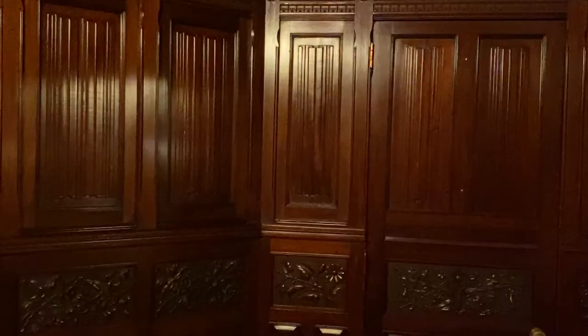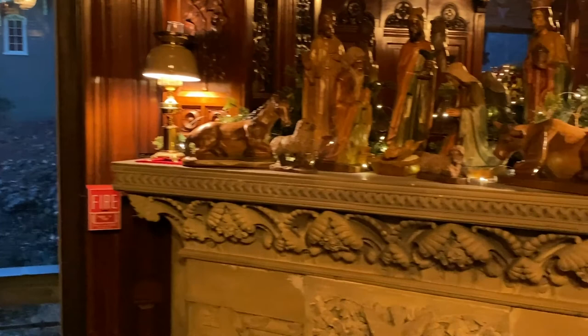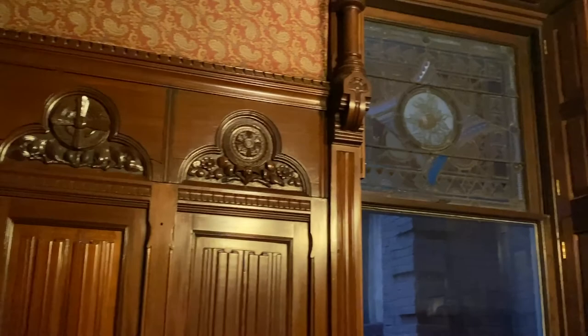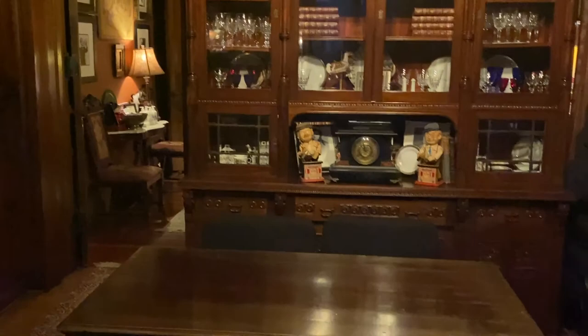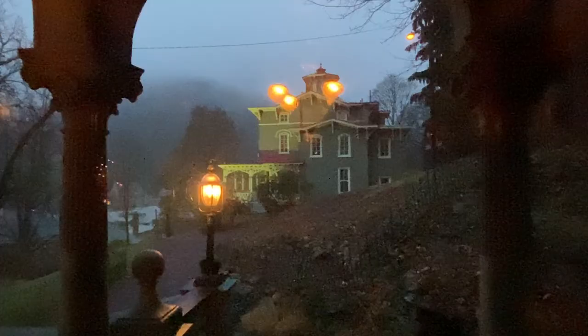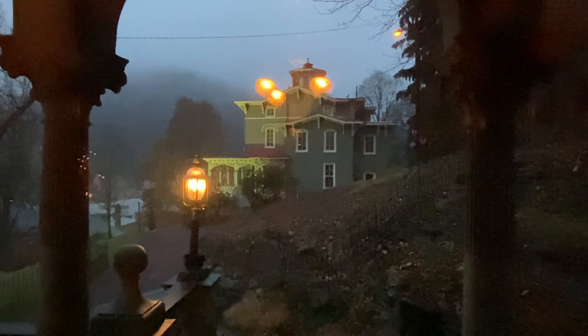All right, so we're in the study here, which was added onto the house after Asa Packer's death in 1879. Now this room was meant to be for Harry Packer's study, but he actually passed away shortly after his father and didn't get to use it for very long as a study. And this room then actually was where they had his viewing. So I'm standing here in the study and you can see just how close Harry Packer's house was to his father's, which is right over there. And out there is the town.